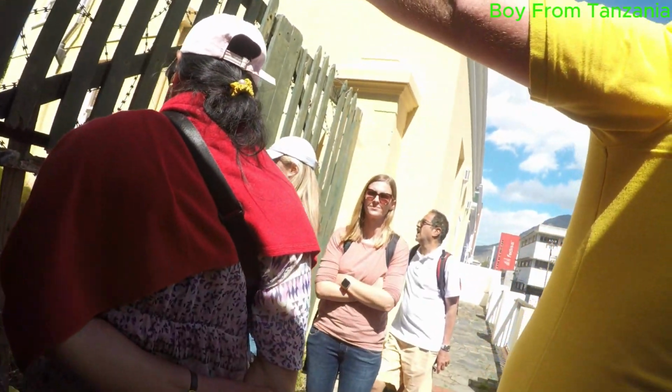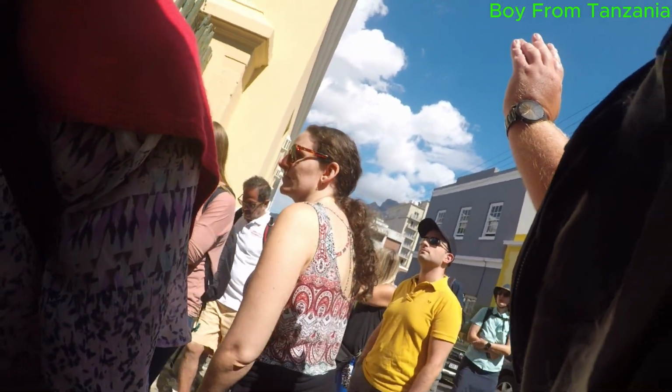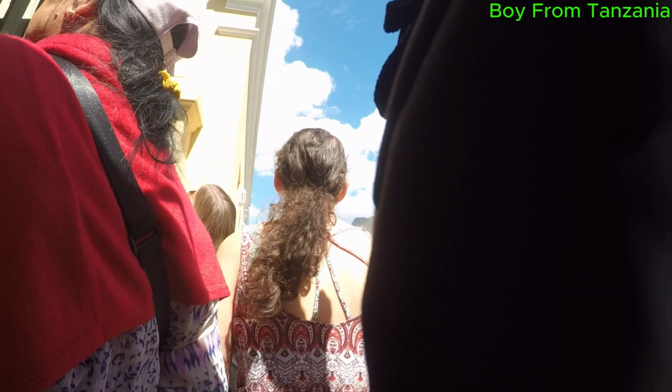You're going to see on this side wall, these are the beautiful cardinal birds. They're from North America. That's the beautiful cardinal.